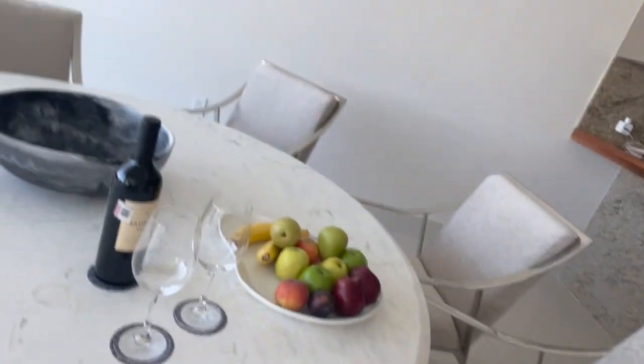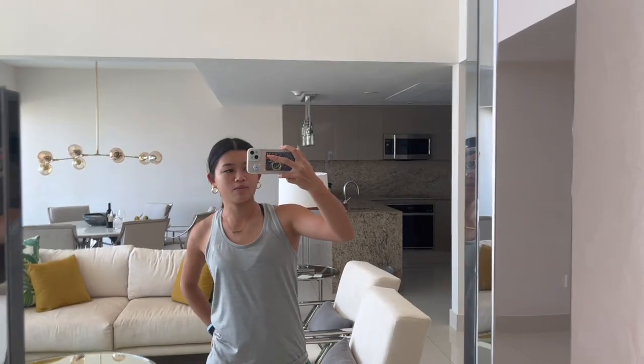Okay, my tank top is currently in the wash. So while I wait for it to be done, I'm going to eat a banana because we have this nice bowl of fruit right here. All right, tank top is on and now I am going to the gym.